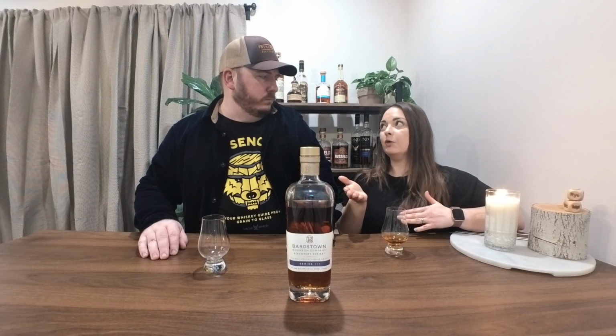Interesting. Can I backtrack a second for the Russell's? Yeah. So, speaking of money, I know I said that this is not what I absolutely want to drink. But if you asked me, would I spend the extra $10 for that barrel pick? Yeah, all day long. Yeah, I would agree with that. The extra $10 for the private barrel selection, definitely worth it.